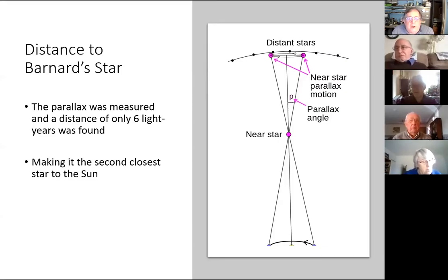Now you can do that, work out the parallax angle, and with a simple bit of trigonometry, because you've now got a nice isosceles triangle, you know the angle and you know the base, so you can work out the height. You come out with a distance of 6 light years roughly, and that makes it the second closest star to the Sun, or the 4th closest if you count the Alpha Centauri system as being 3 stars, which I suppose we could, but it's the second closest system to the Sun.